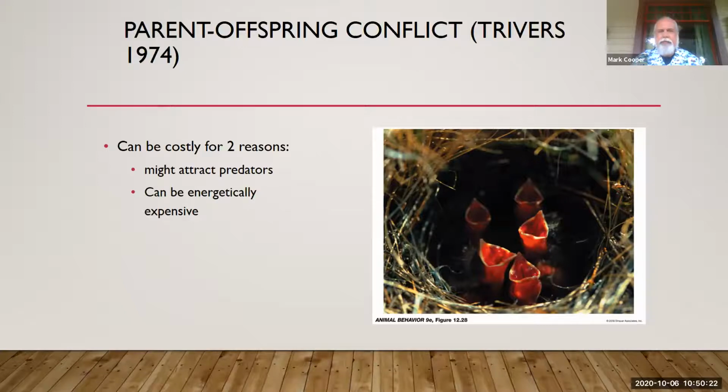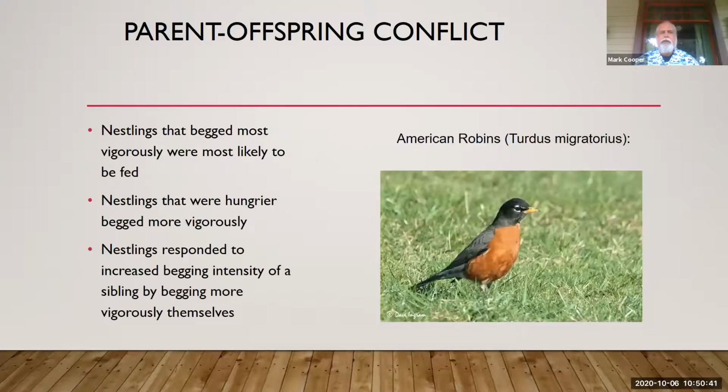Although these signals can be costly, it might attract predators, especially with noise. And if you're jumping around and calling and screaming, that burns energy. So if you're doing that very loudly and very energetically, and you're not the one picked, you're actually making it worse. So take the American robin, a migratory bird that we have here.